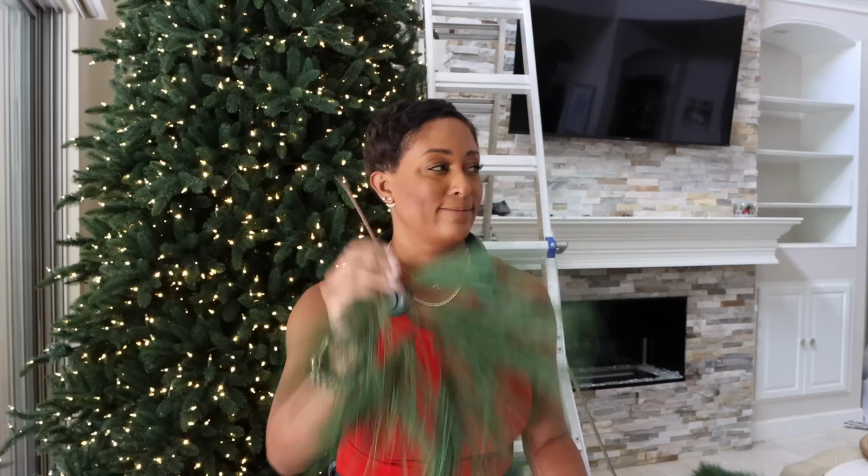All right, I've officially broken a sweat. I've got the topper pretty established. It's not done yet, but it's pretty established. So now I'm gonna go through, I have these picks to give the tree some texture.